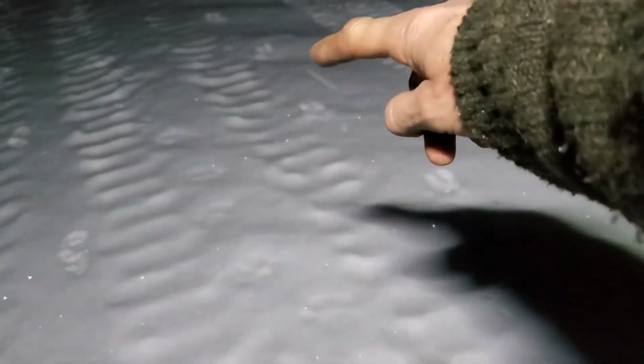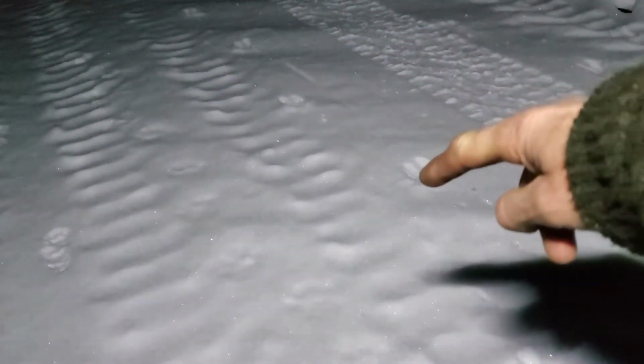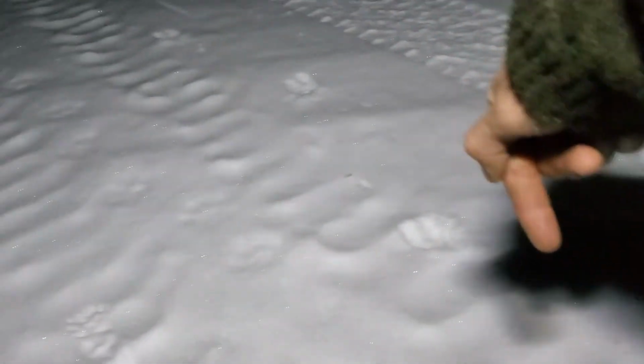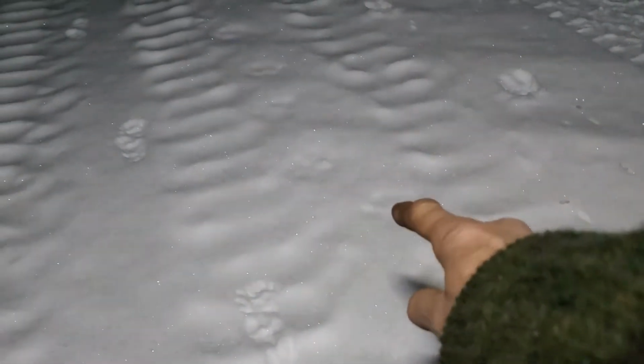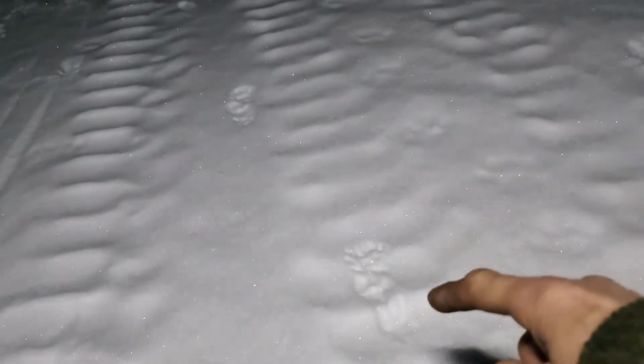Now this is pretty interesting because there's a deer track or a deer trail coming towards me. That's a front hind. So there's a deer heading back past me in this direction. But if you look here too, see that? It's covered by a bit of snow. Canada lynx. So that's before the snowfall. Canada lynx walking down that way. Those are tractor tire marks, of course, from our tractor.